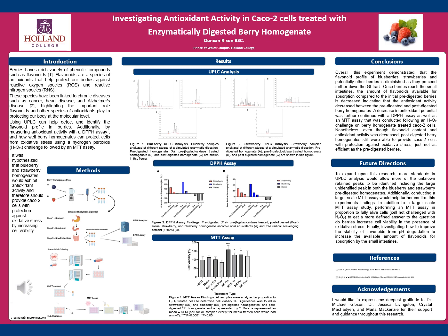The UPLC analysis showed a progressive decline in flavonoid content and scavenging ability of the berry homogenates as they progressed through the simulated enzymatic digestion. The flavonoid profile of the berry homogenates was highly varied prior to digestion, and as the berry homogenates progressed through the digestion, the amount of peaks that were not retained was substantial. The DPPH assay demonstrated declines in the homogenates' free radical scavenging ability and the ascorbic acid equivalence.